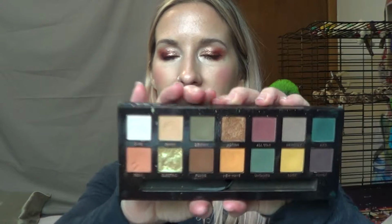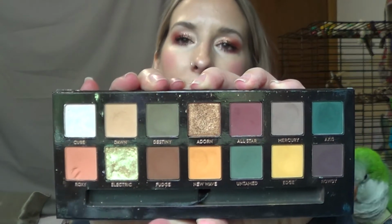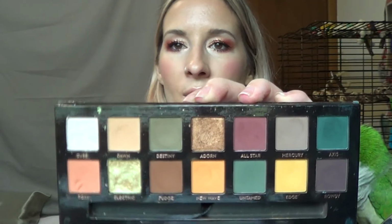The next palette that I'm going to talk about, some people hate it, some people like it, is the Anastasia Subculture palette. I like this palette. I have the patience to work with it. I feel like if you have the patience to work with it and you don't care about fallout in the pan, then you might like this palette. I think I'm going to do my next Throwback Thursday with this palette. I have a couple ideas in mind with the burgundy colors.